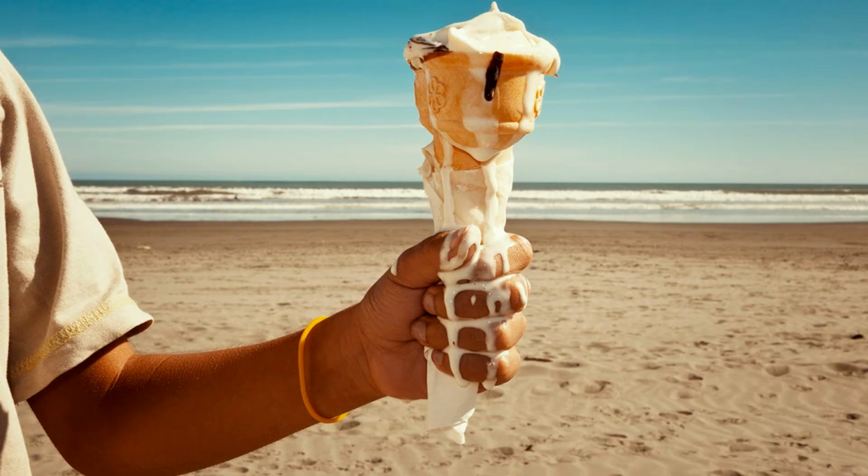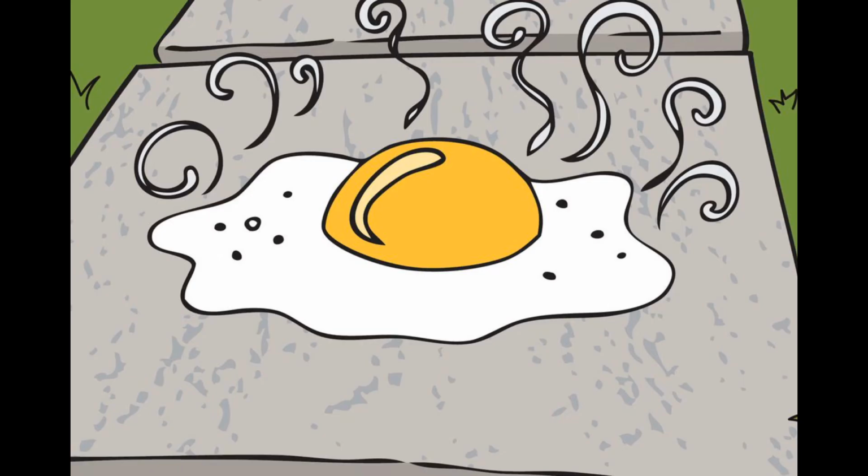Let's look at what 100-degree heat can do. Look at this ice cream cone. Yep, it's melting it. And what about eggs? You ever heard that old saying, hot enough to melt an egg on the sidewalk? Let's take a look at that.